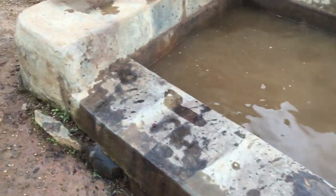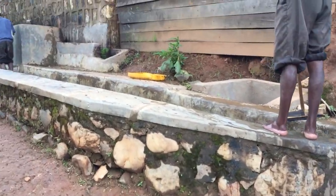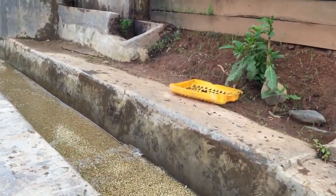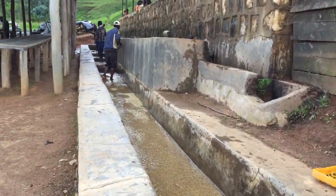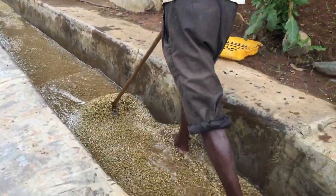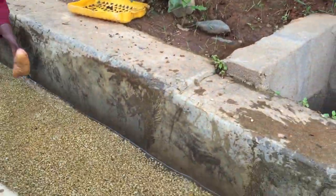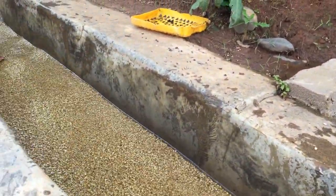They got a lot of water at Matovu, almost too much water. And this is the channel. The channel does two things. They agitate the coffee to get the fruity mucilage off, and it grades the coffee.